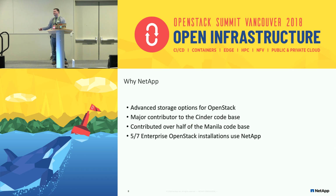Maybe they're testing it with SolidFire. Maybe they have ONTAP on the side. Maybe they use it in a very ineffective way as external storage into their instances. But what we've gotten back from the OpenStack Summit surveys and information surveys we've done on our own is that we are in 5 out of 7 enterprise level OpenStack installations.